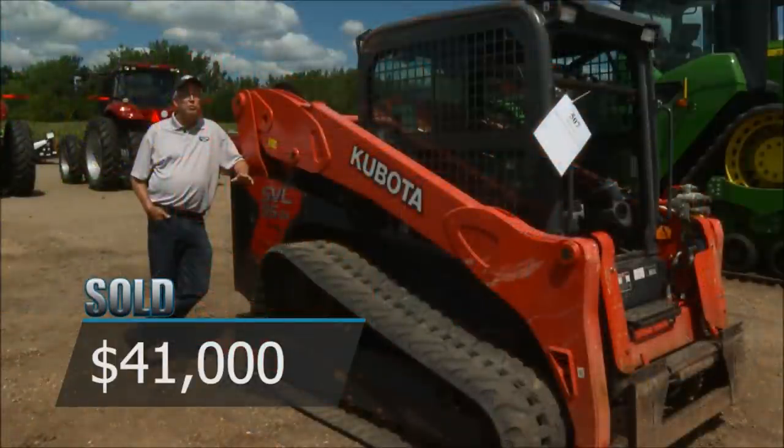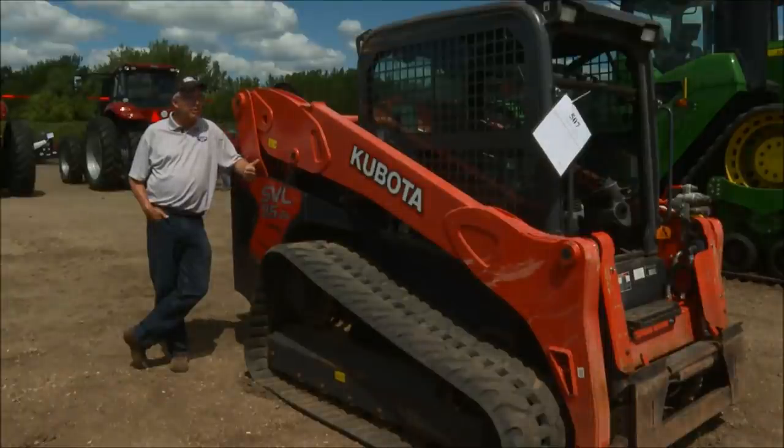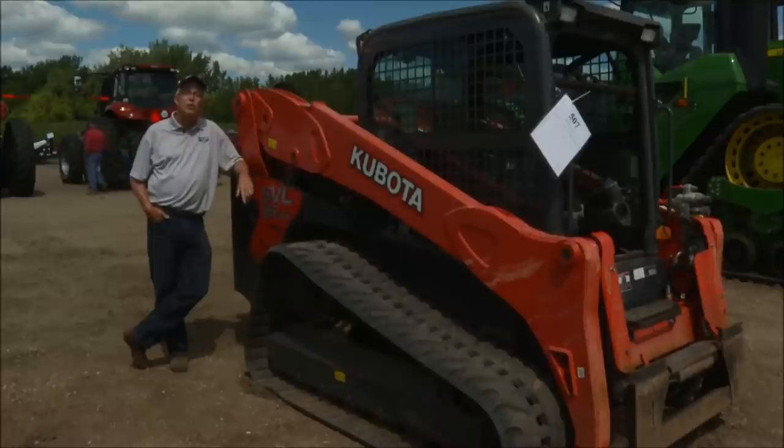$41,000. Well, folks, a month before today's auction, I saw a pair of 2016 Kubota SVL95-2 skid steers sold at auction. One was in Florida, had just over 1,500 hours on it. That brought $29,000. And one was in Michigan, just over 1,100 hours, went for $36,500. So I think we did pretty good here today on our 16 model with 829 hours at $41,000.